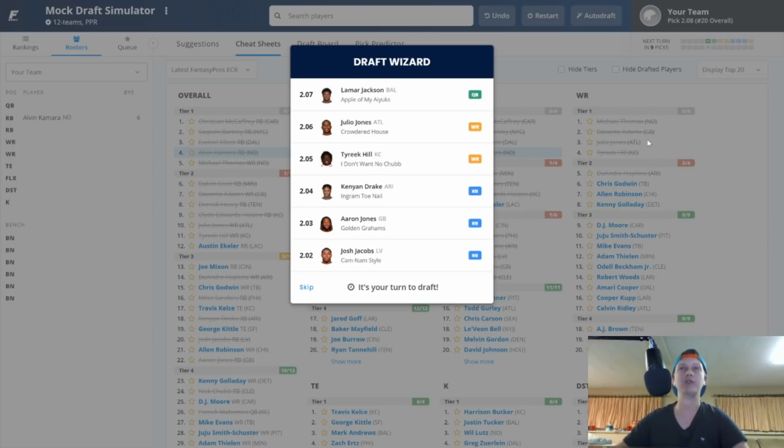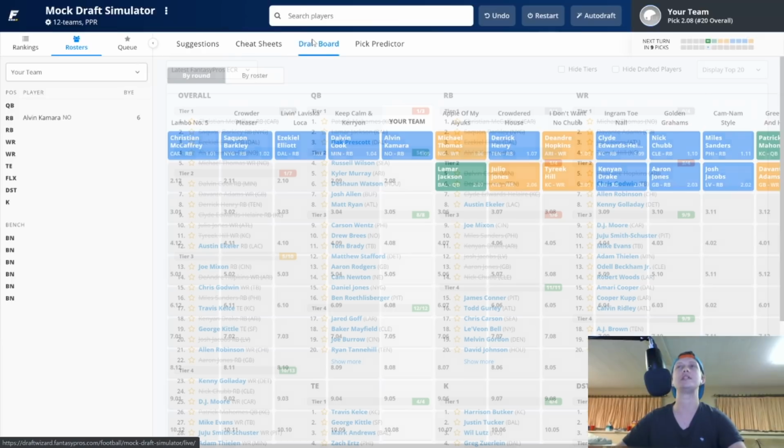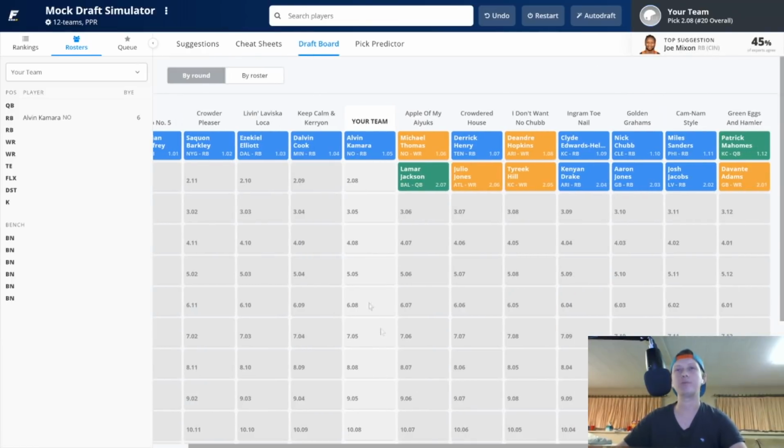So obviously after that, we're going to see a bunch of running backs come off the board. The first 2 rounds of the draft are just dominated by the running back position. After Alvin Kamara, his teammate came off the board in Michael Thomas, followed by Derrick Henry, DeAndre Hopkins, Clyde Edwards-Helaire, Nick Chubb, Miles Sanders, and Patrick Mahomes to close out the first round. Do not be the guy that drafts Pat Mahomes in the first 3 rounds of the draft. In the 4th round, go ahead and do it.